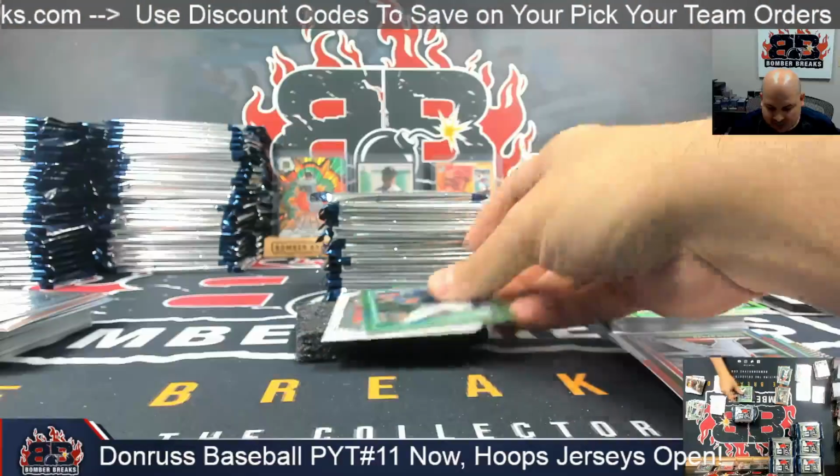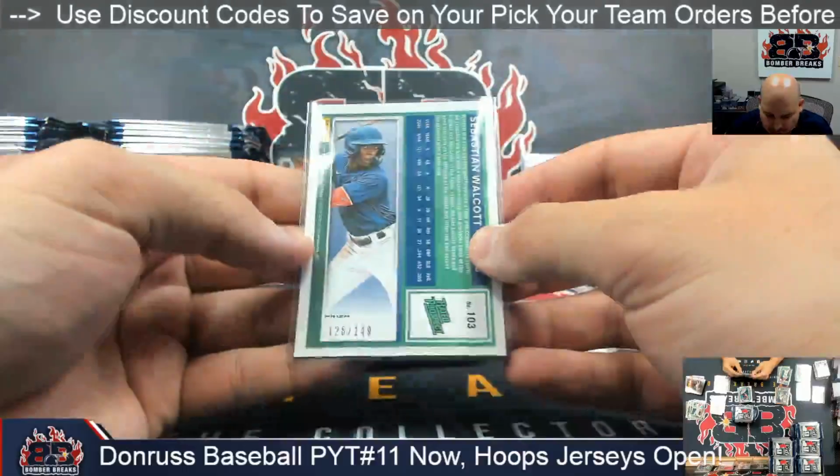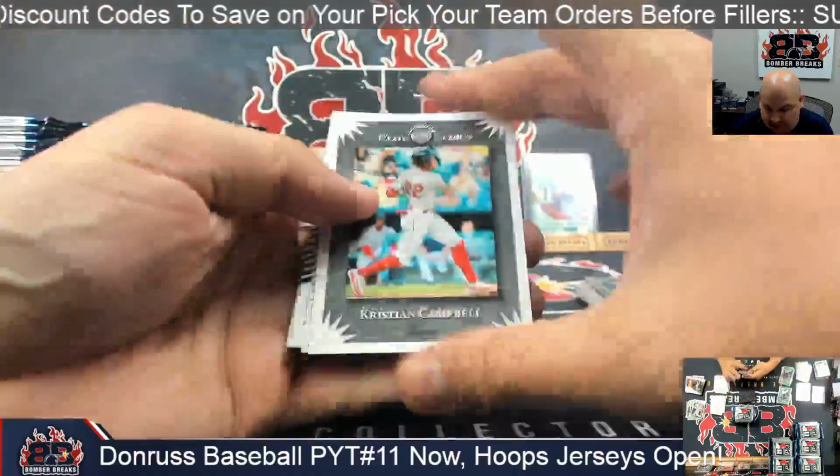My friends are in some kind of stupid back and forth, and they just won't stop texting. Sebastian Walcott, rated Prospect Green, 128 out of 149. And Franklin Arias, rated Prospect Clear for the Red Sox.